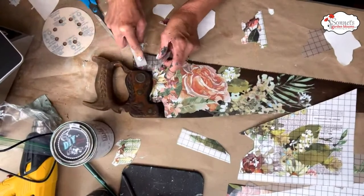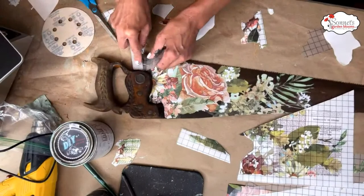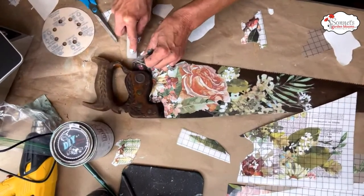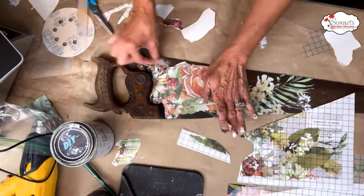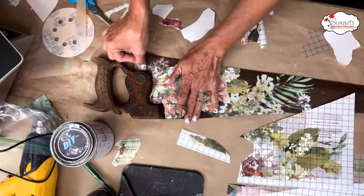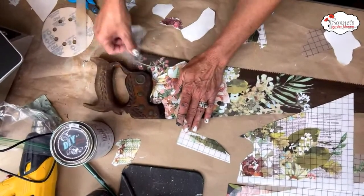Well, actually, Paige, I thought about painting. I was going to paint the handle, but I also like to listen to you guys and your ideas and suggestions and what you guys think. Be very careful when you burnish it near the edge. I almost injured my good finger.